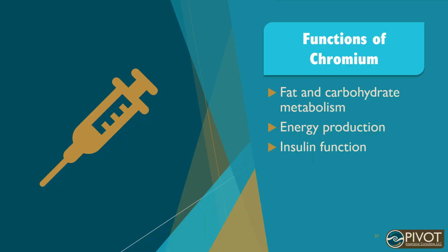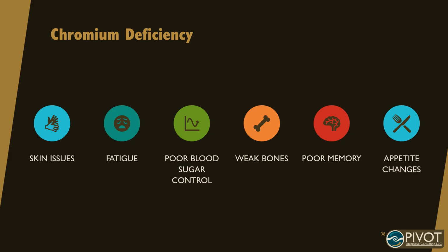Chromium is essential for fat and carbohydrate metabolism, energy production, and insulin function. Low levels of chromium can lead to skin issues, low energy and fatigue, poor blood sugar control, weak bones, poor memory, decreased concentration, and appetite changes. There's also an increased risk of high cholesterol and heart disease.